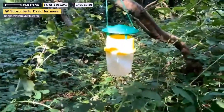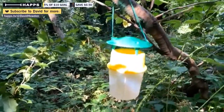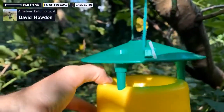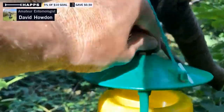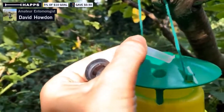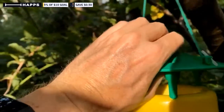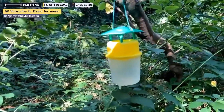pheromone lure trap. So you can see what this is. This is essentially a plastic box with a lid on it and a top on it and a funnel inside. And in the top of there is a little container which contains this. And what that is, is synthetic pheromones. Synthetic pheromones of a female moth.